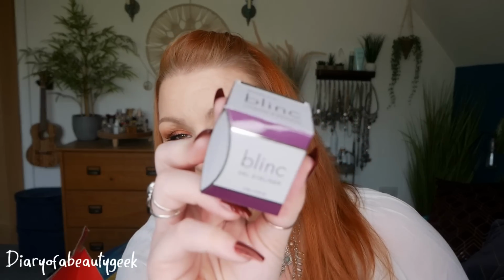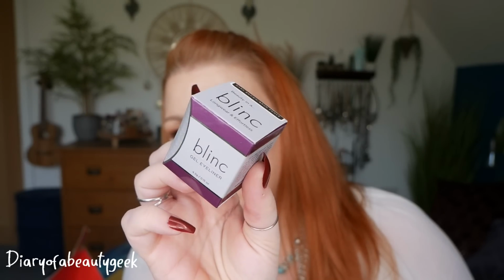And then lastly, a product I'm really excited about actually because I don't have one of these. It's a gel eyeliner and it's in dark brown. This is by a brand called Blink. Again, a new brand for me. This is Blink gel eyeliner, and I'll just show you the outer packaging and I'll open it up, see what it looks like inside. This is a cruelty-free brand.